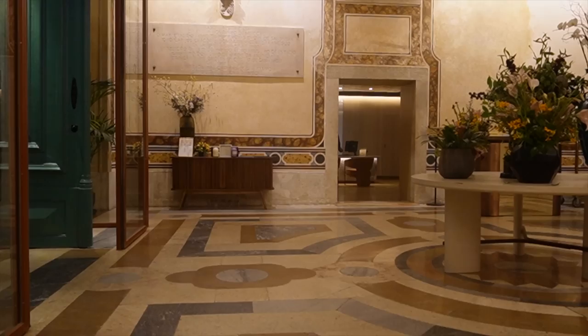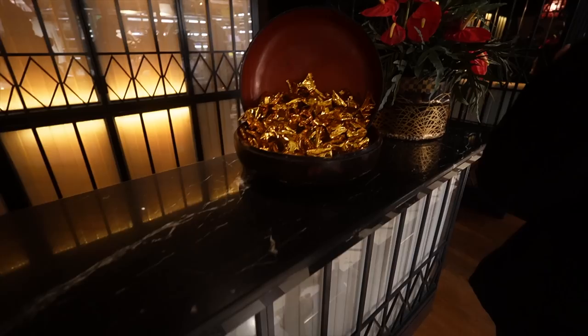Holding on for my dear life. I think this is a fortune cookie. Yes, it is. Can you take one? Oh, okay.